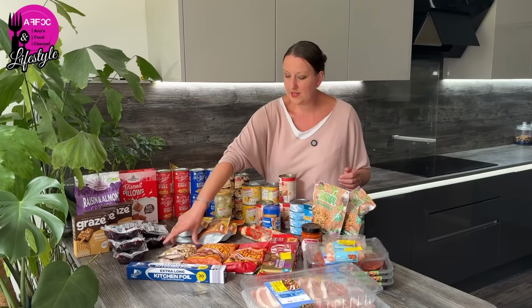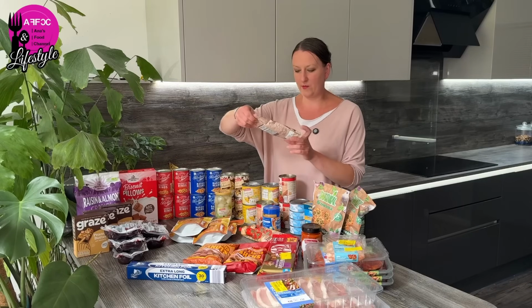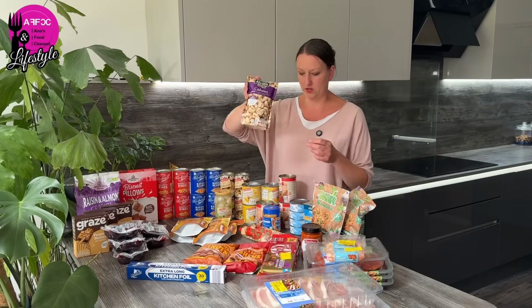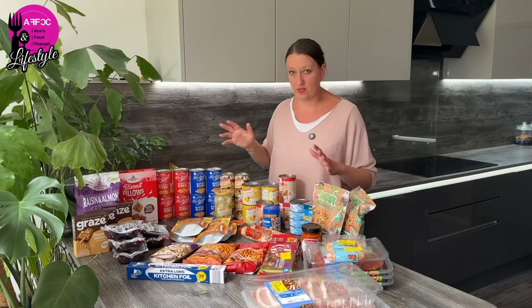And they also had slight deal on the cashews as well. They're a bit dearer, but they're £1.49 for 200 grams. And that's, I think, is with Lidl.